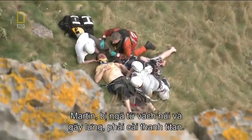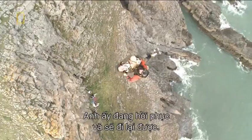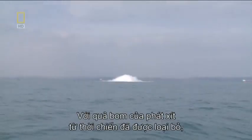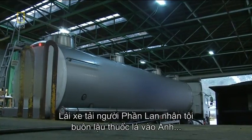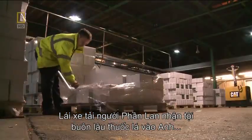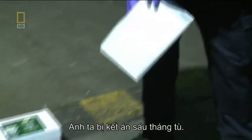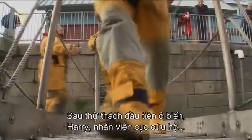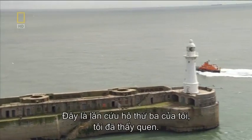Cliff faller Martin broke his back and had to have titanium rods inserted. It's going to support your back. He's recovering and will walk again. With the Nazi war mine destroyed, Harbour is open for business once more. The Polish lorry driver pleaded guilty to smuggling almost 1 million cigarettes into the UK, potentially robbing the taxpayer of £167,000 in excise duty. He was sentenced to 6 months in jail. And after his baptism at sea, RNLI rookie Harry is well on his way to becoming a fully fledged member of the Dover lifeboat crew. It's been my third shout. Feels good.